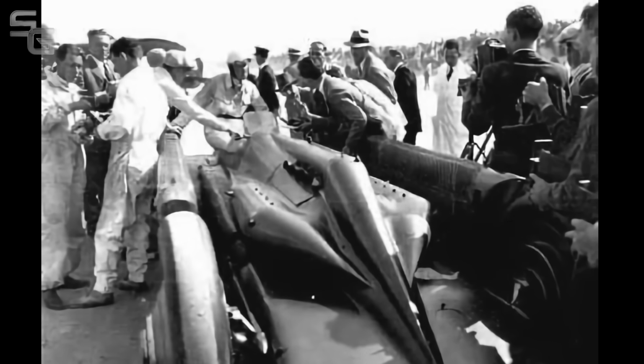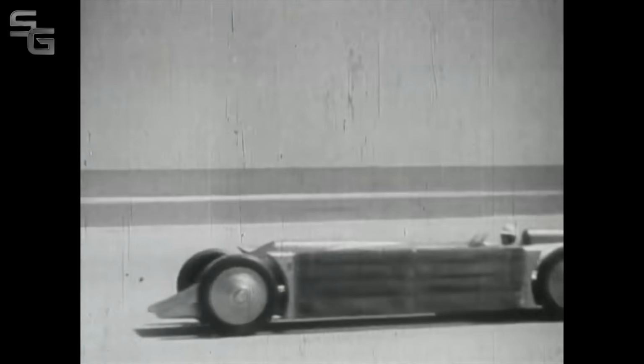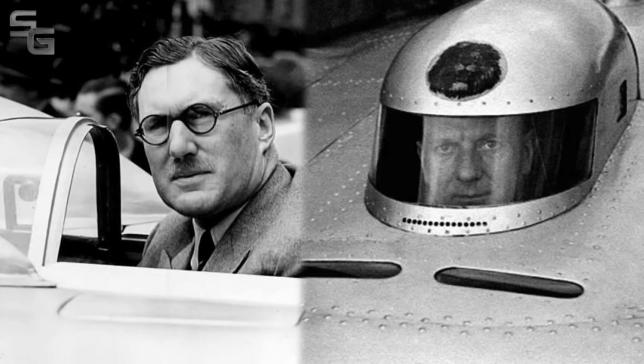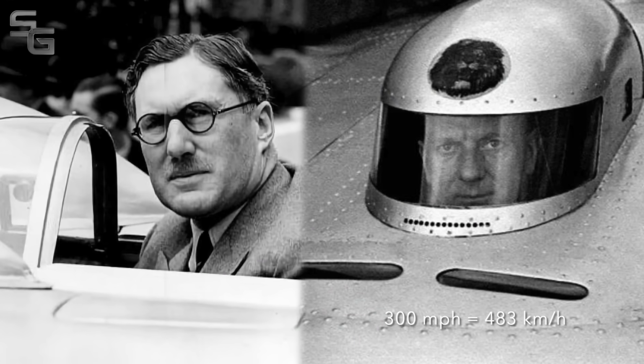The formula for land speed record breaking is clear. To go faster, you need to reduce drag and increase power. The most successful early challengers for the world land speed record routinely concealed large aero engines beneath the sleek bodywork of their vehicles.